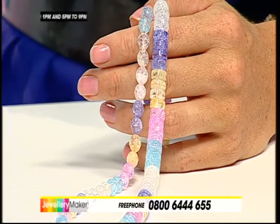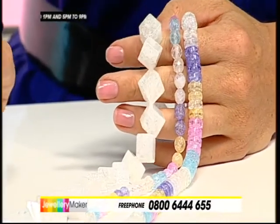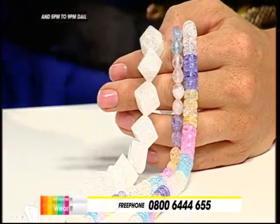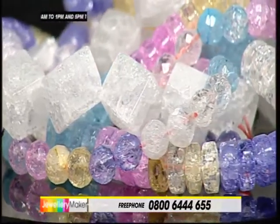But next, another strand. These are corner drilled cracked quartz cubes. Try saying that after a few glasses of Sauvignon Blanc. These are amazing. These are corner drilled cubes. They are massive, 12 millimetres in diameter. This is such a beautiful kit. It's such a pretty, pretty kit. The most gorgeous colours, the most beautiful lullaby tones in here. It's just absolutely beautiful, isn't it? Gorgeous.